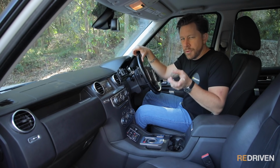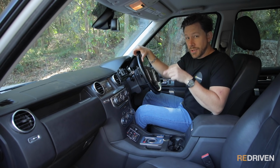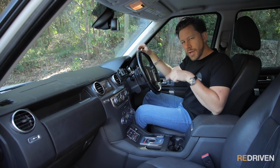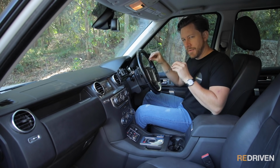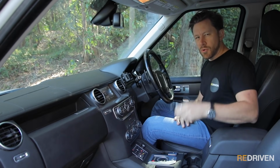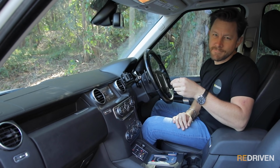Also, in terms of problems, the air conditioning sensors and the sensors that control the air suspension are prone to failure. And also, the fuel gauge can read incorrectly, which requires a new fuel sensor and some other recalibration of the computer, and that will cost a fortune to repair. Also, don't lose the keys, because these things cost a bomb to replace.